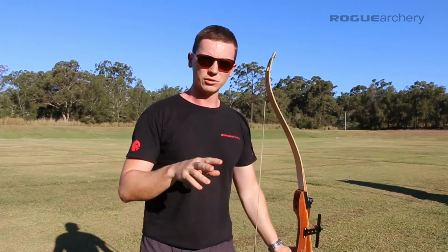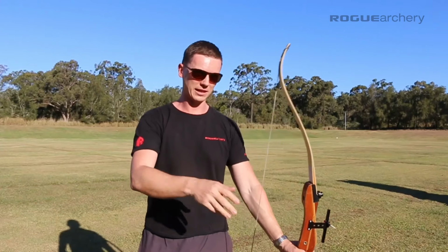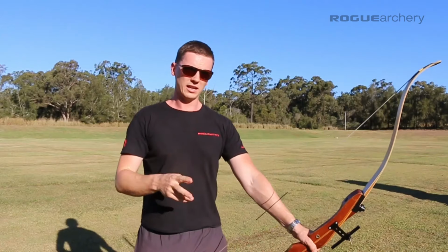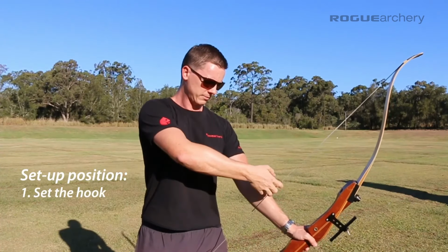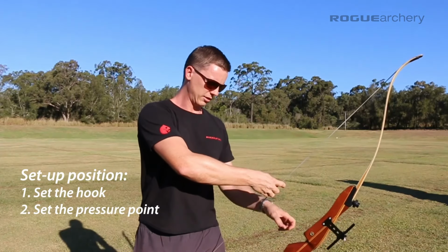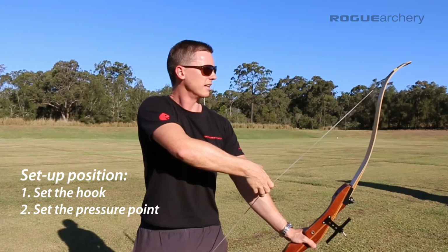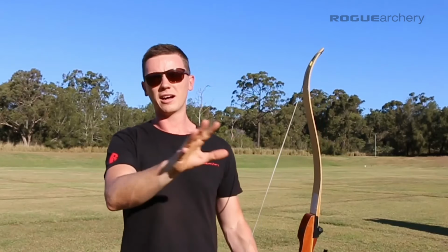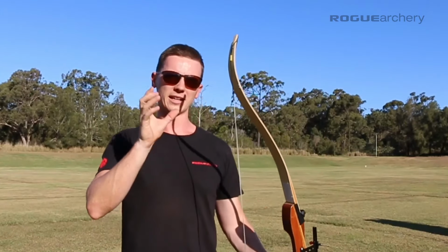The first thing to address is the setup position. The setup position is where we achieve really three things. First of all, we set the hook on the string. Then we set the pressure point into the grip. Then we look at the target. That's our head position set. You're doing all those steps, but you're kind of glossing through it, breezing through it without really properly setting everything in place.